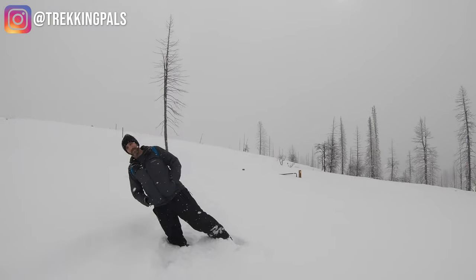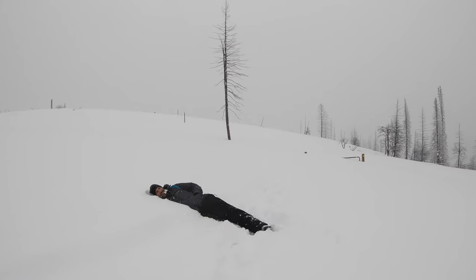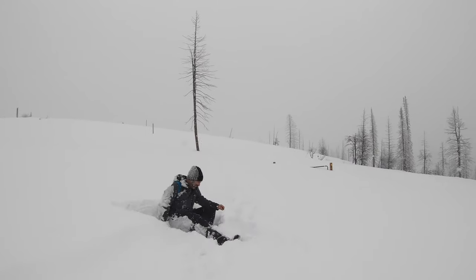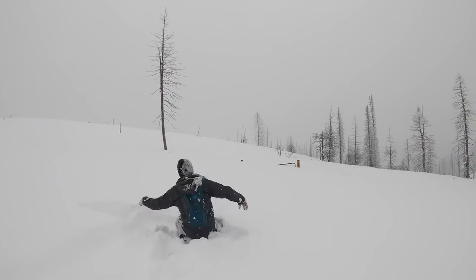Can't believe that the whole gate. Oh my God, Alex! Man down, coach. Man down. Crazy.